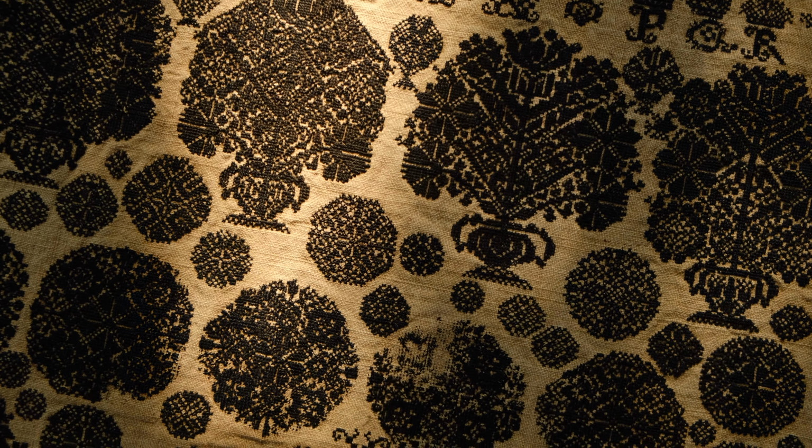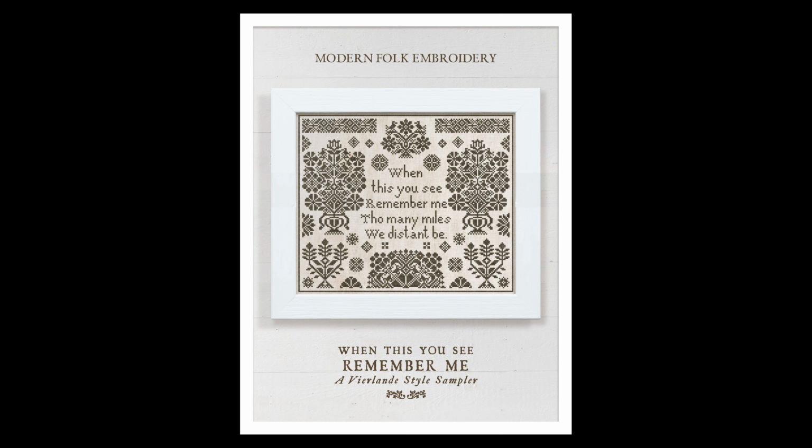But I'll need to crack on because time is flying, and I am only 50% done of this one. The When This You See, Remember Me sampler has a total of 8,330 crosses and measures 165 crosses in width and 139 crosses in height. I am super excited about all of these projects, and I'm really looking forward to recording a video and showing you the progress that I'm making on my sampler.